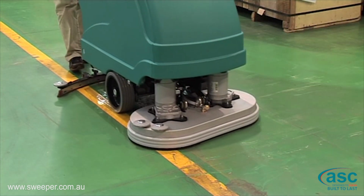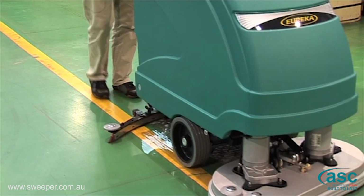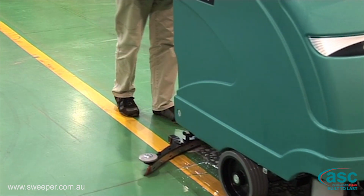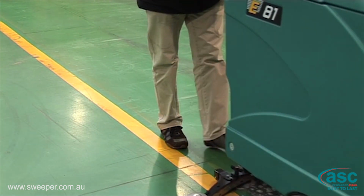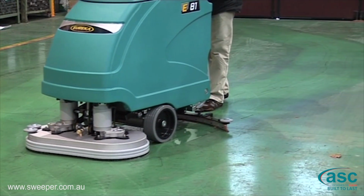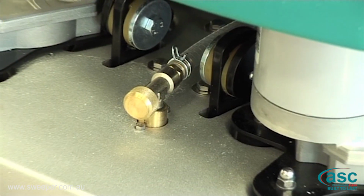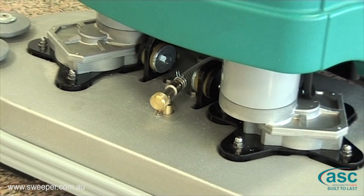Being in constant contact with the floor, the splash skirt is one of those components which are most subject to wear. Eureka's skirt is self-leveling to allow for excellent adherence to all floor types, whereas most of our competitors use a fixed rubber band, subject to water leaks when worn.